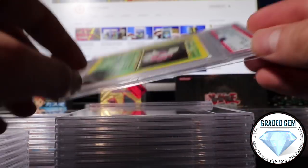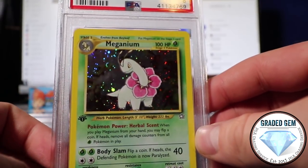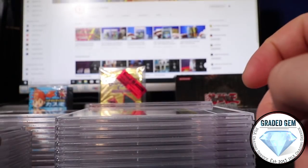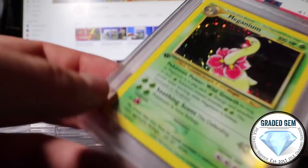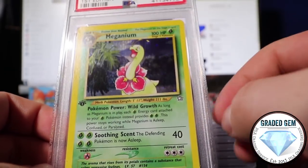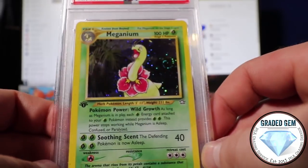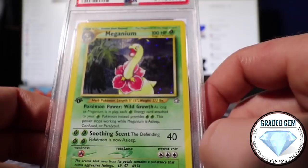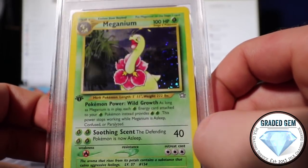Then the Meganium. Near mint 8 as well. Not a massive fan of Meganium, to be honest. I think Typhlosion and Feraligatr are a lot stronger. Whereas Venusaur was just about as strong as the Blastoise. Well, Charizard probably in his own league. But I just thought it fitted in better. The Meganium, maybe for me, doesn't fit in as well with a Feraligatr and Typhlosion.